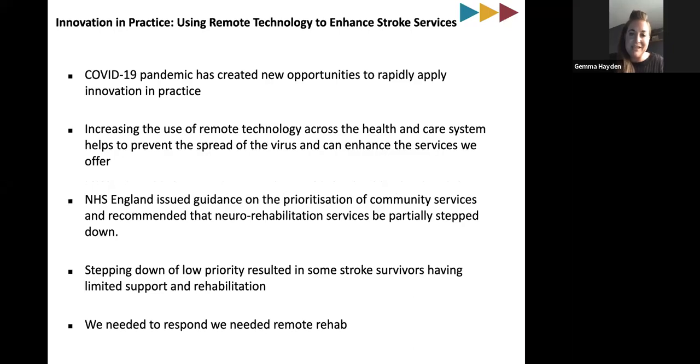So COVID meant that we had to work differently, but it also meant that we had to rapidly apply innovation in practice. Leanna has been working in this way for years and years and years, and I feel quite late to the party. But actually, this way of working is not just during a pandemic, it's for the future of stroke services as well.